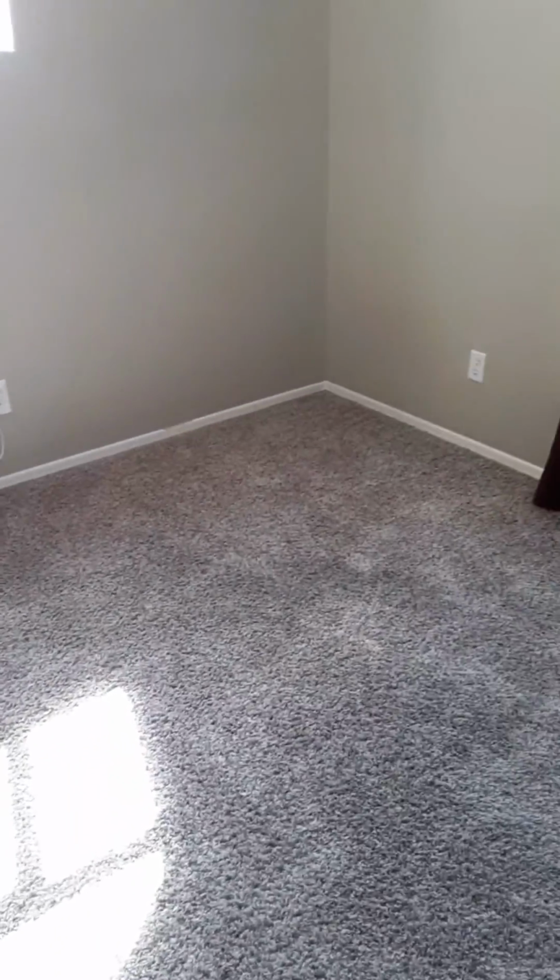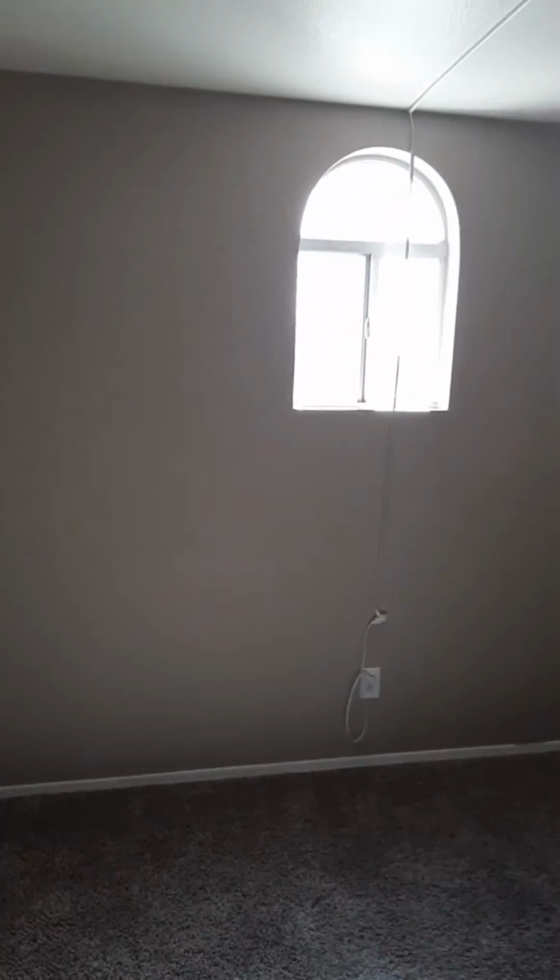This floor is pretty loud, so this is the front of the house here. Pretty loud floor, but no one's gonna be under there. So I think the garage is underneath this room. So, not bad.